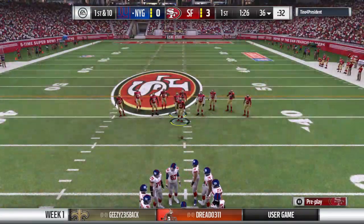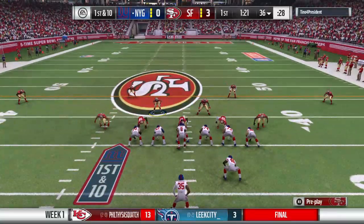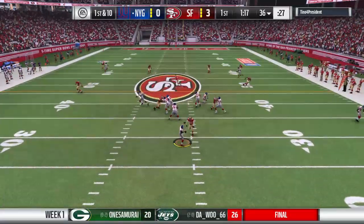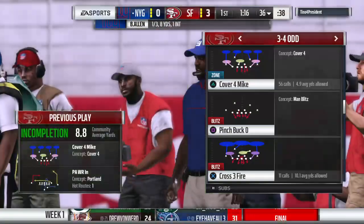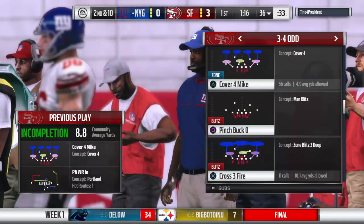So it'll be first down here after the run. They'll send Beckham alone to the left side. They go play action here on first down. Oh, the ball comes out on the hit, but they'll say it's incomplete. The Pro Bowler Odell Beckham, the intended receiver. And now it's second down.